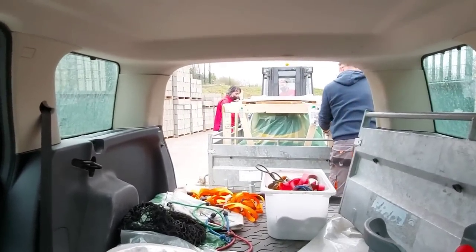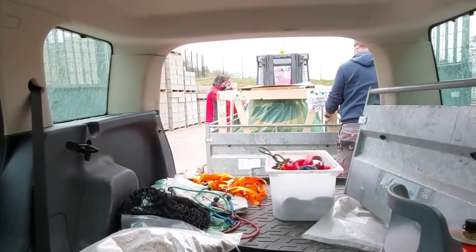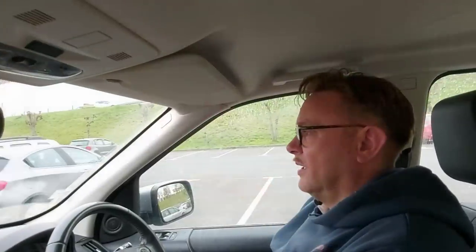Yeah, it's gone on okay by the look of it. Well, it's on the trailer, isn't it? They went on the trailer. They weren't very happy about it. They didn't really understand that I wanted the weight of the engine at the front of the trailer next to the car, which is where you should always have all the weight on a trailer. So the weight is shared by the car and the wheels.